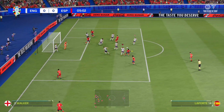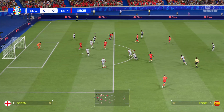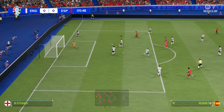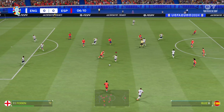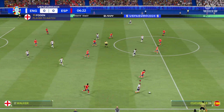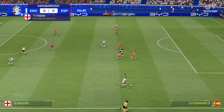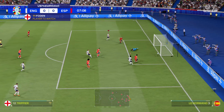And over comes the corner. Good work from Spain to win back possession. Able to get his body in the way. Well, if we're in the business of identifying potential match winners, we've got to look to Phil Foden. Stuart, what might we see? Oh, Derek, can he finish it here?